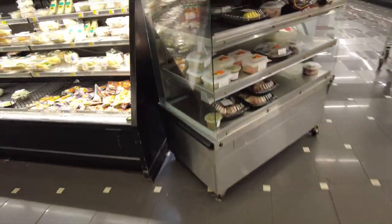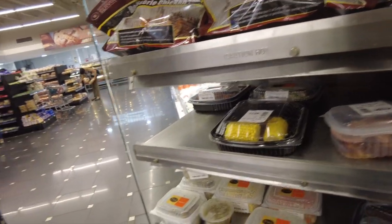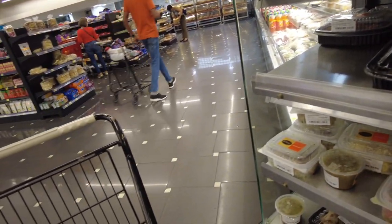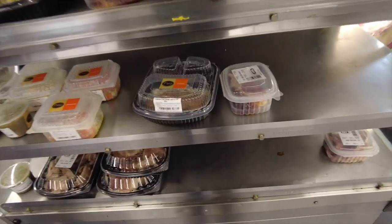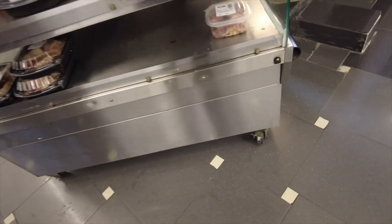Got some prepared meals, chicken. You know, the rotisserie style chicken, $6.20, about the same as Costco for whole chicken. Yeah, what else they got here? They got cut ham, $6.20. I don't like ham like that. Yeah, just ham. That's a lot of ham. I don't like ham like that.